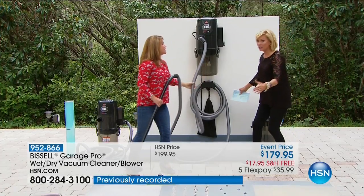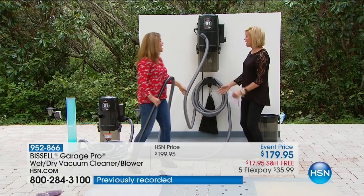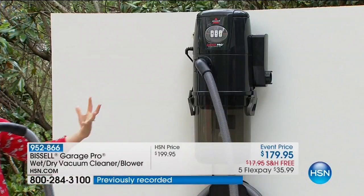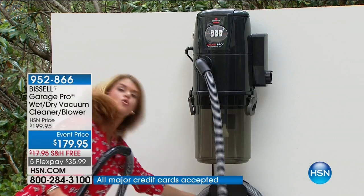How many of you guys have a big old wet dry vac that's sitting in the corner of the garage? Terrible. And it drives you crazy because you're kicking it. Seriously, getting it up and off the floor is awesome. Here, you're getting 32 feet. Okay, and this is a Bissell. It's been around since 1876, so they really are the leaders when it comes to anything in your home. 32 feet of a crush-free hose.